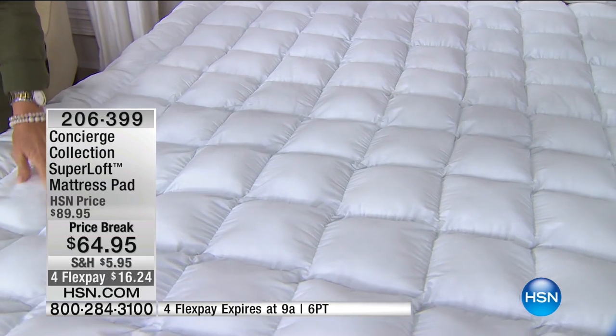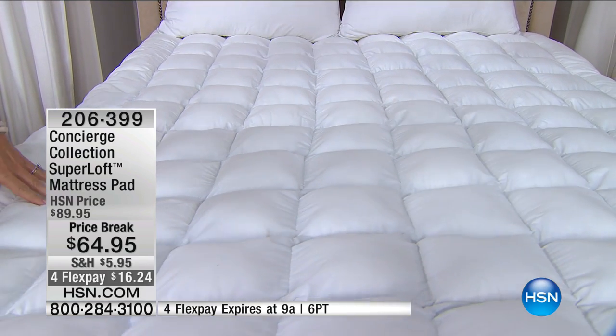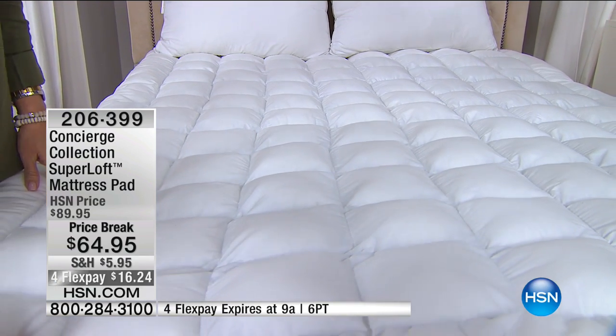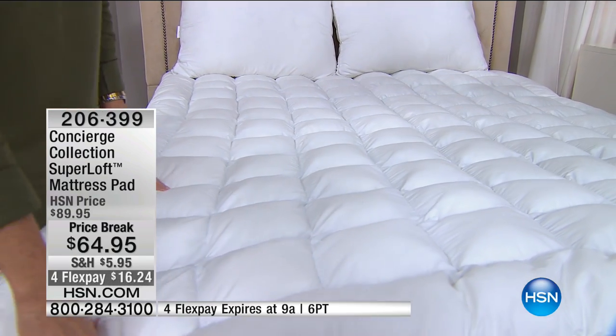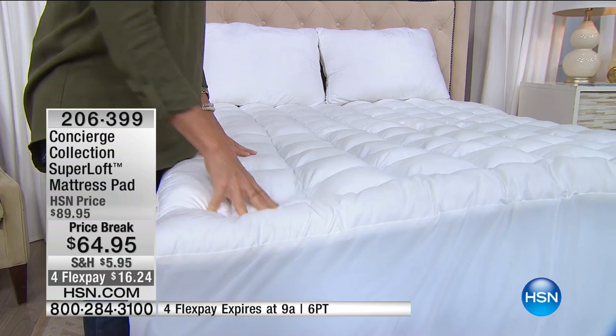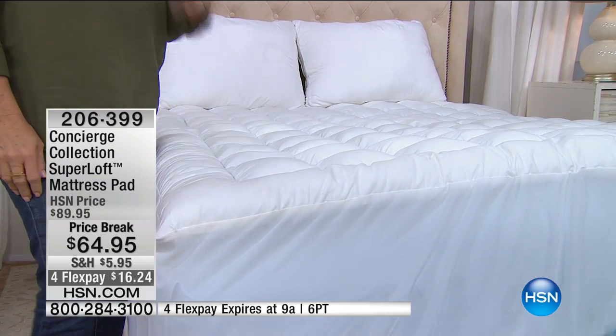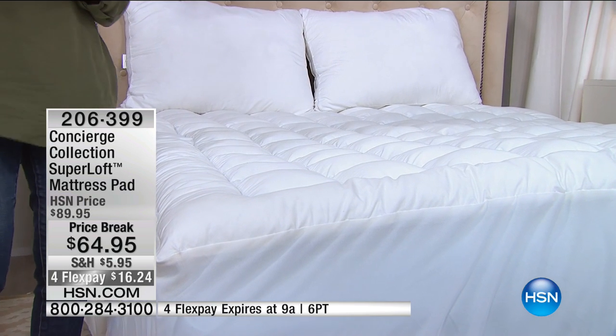Even mattress manufacturers will say, cover this mattress with something, because most mattresses that I've heard of are not water resistant. They are not stain resistant. Anybody that's looked at your mattress after 5 years realizes even the stains from your sweat get on your mattress. You can't wash a mattress, but you can wash the pad. You can, and you can see from those shots why people love Superloft.